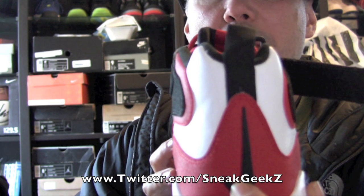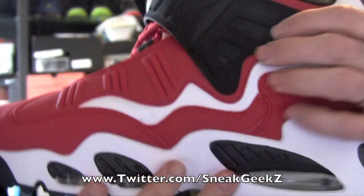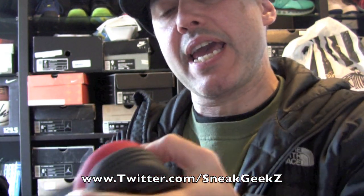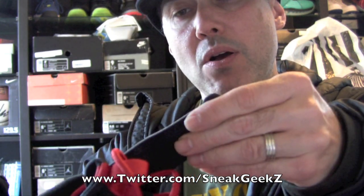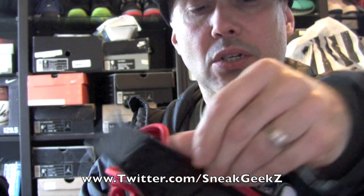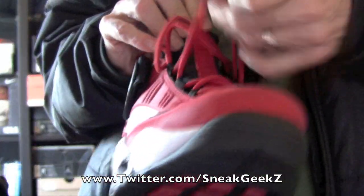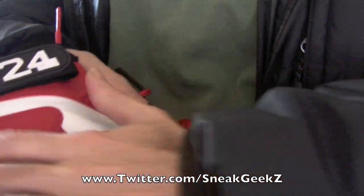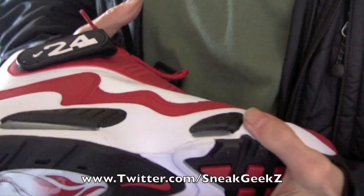Okay, so we have our black swoosh in the back. Obviously Nike, big retro look on the Nike. On the strap, the material is like a leather material, and then there's the white on the strap. It's kind of like a nubuck on the strap. Nice. The tongue is black, as you can see, with a red stripe going down the middle, red laces. We have our contrasting white, and a big 24, Ken Griffey 24 there.